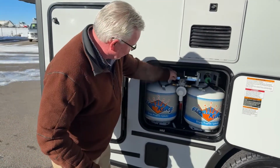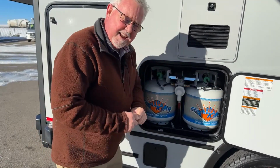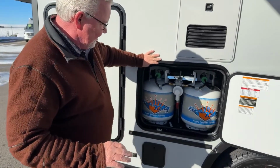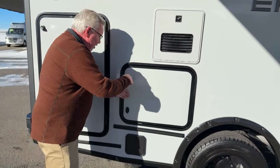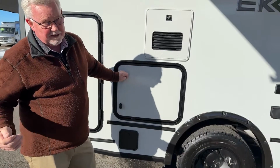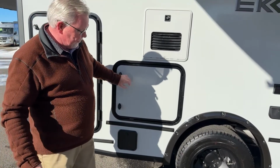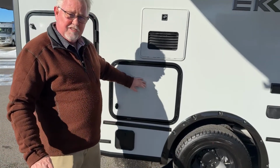At that point, you switch the valve over to the other side, shut that one off, take it out, and replace it. Very simple. I like the way they did this. They made it somewhat modular, but when you're out camping on a longer trip, you kind of got to plan. Am I going to carry an extra bottle somewhere, or am I going to be able to stop and get an extra bottle at a propane exchange? But it really is a convenient system.